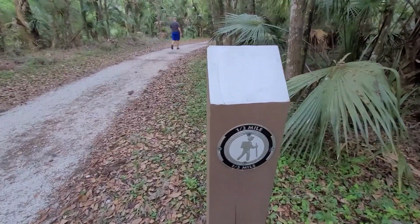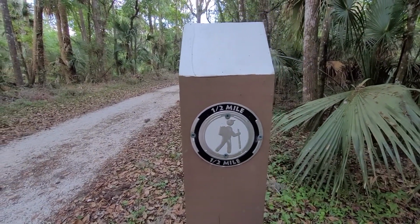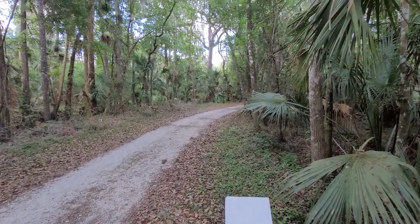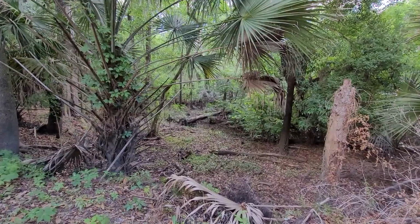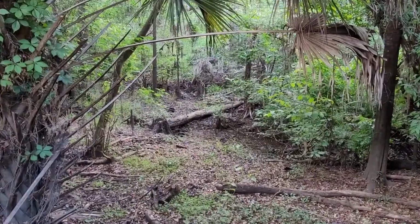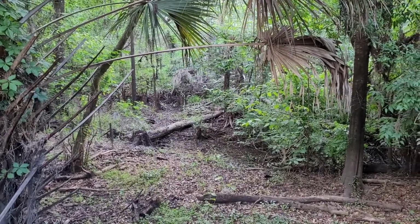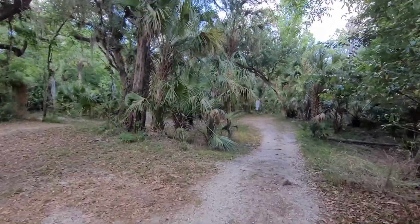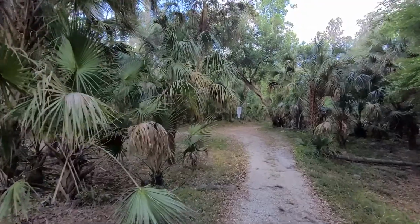We just came across the half-mile marker. And it's interesting because on geocaching it shows that this trail ends abruptly, so we really don't know where we're going to end up. There are times when you're on this path it really feels Jurassic Park-esque and very primitive. This is where it shows on geocaching that the trail just stops, right here.